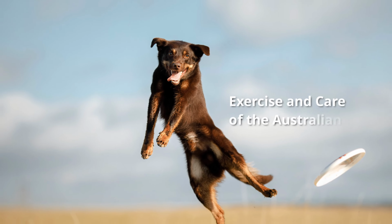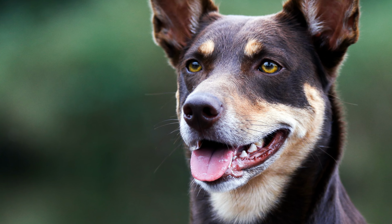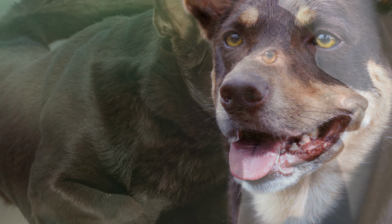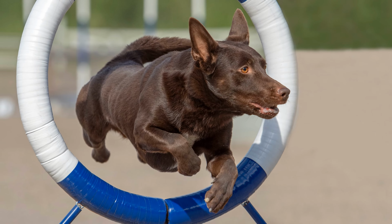Exercise and care of the Australian Kelpie. It's crucial to give a Kelpie plenty of exercise, challenging activities and extensive walks. If the dog is no longer used for herding, dog sports such as agility courses are a good substitute.